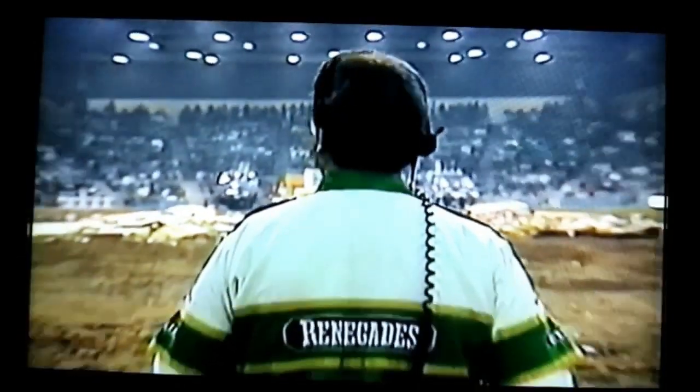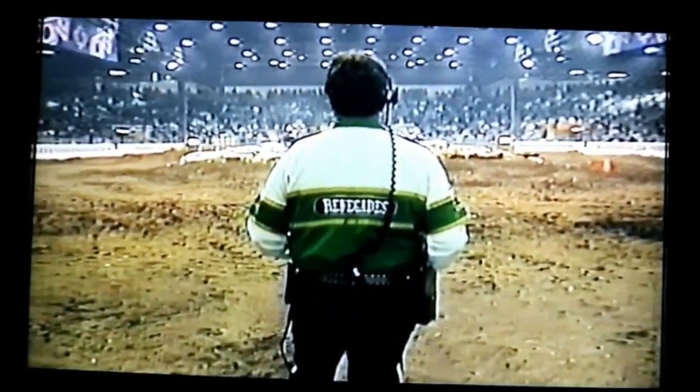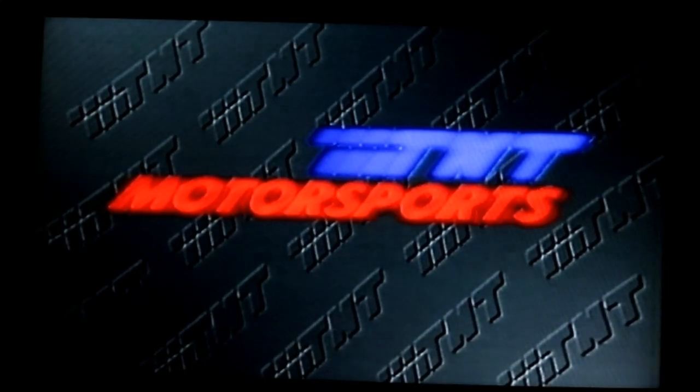If it looks like either truck is in a bad situation, or the main thing we use these for, if it looks like the truck is heading for the crowd, all I have to do is touch the button on the transmitter, and at that point the engine's dead. You know, we're really glad to be involved in this sport. As TNT Motorsports, safety is a priority.